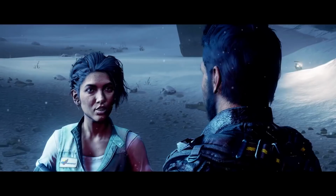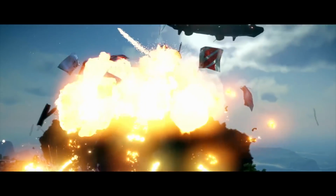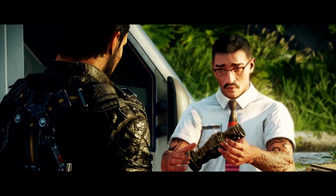Now, this is a game where I am very worried about how it's going to run. Just Cause 3 was a technical nightmare, at least initially on PC. It did get better over time, but even up to this point in 2018, 3 years after release, it's not perfect, and that game just ran very poorly across all platforms. PC, PlayStation 4, Xbox One.